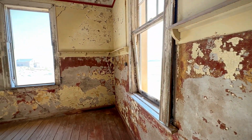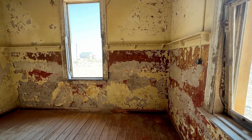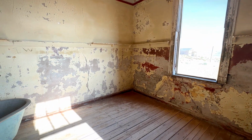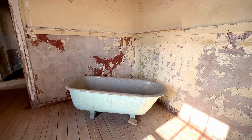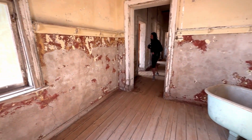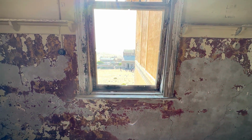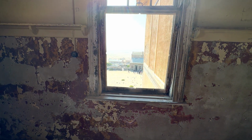This contrast between human architecture and the unstoppable power of nature gives rise to extraordinary images, where lights and shadows dance on dusty surfaces, enhancing the sense of mystery and melancholy that envelopes this ghost town. A place suspended in time, perfect for those looking for unique and evocative scenarios to immortalize.